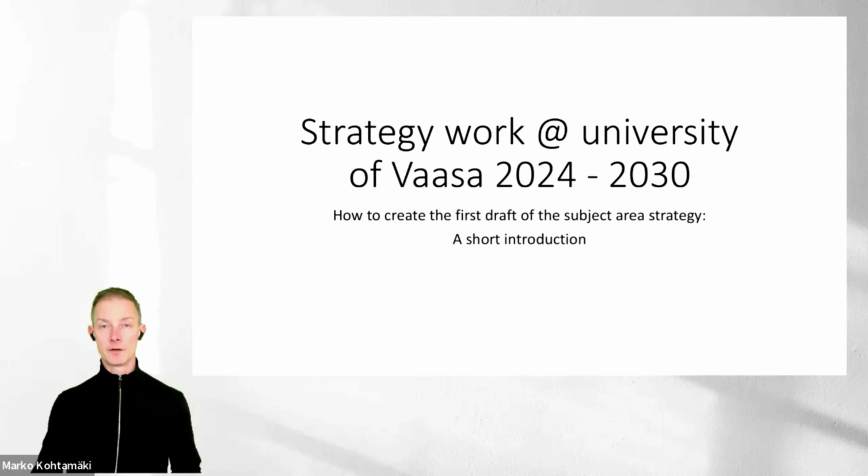Within the one-day workshop, schools will be divided into subject areas, which closely match our existing research groups. And in those subject area small groups, you will create the strategy by using these tools for the subject area. Then the different subject area workshops will eventually generate the strategic thinking of the school, bottom up, from the subject areas to the school level, which will then feed into the university level.